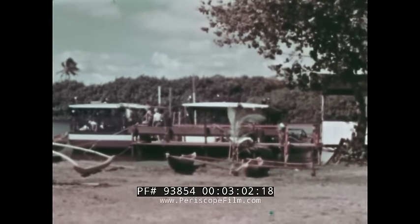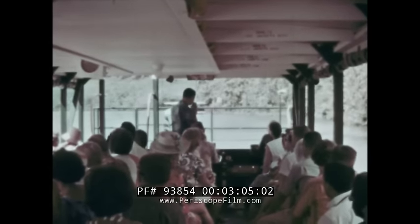Let's take a ride on Hawaii's only navigable river, the Wailua. Our guide was full of information. Let's listen.